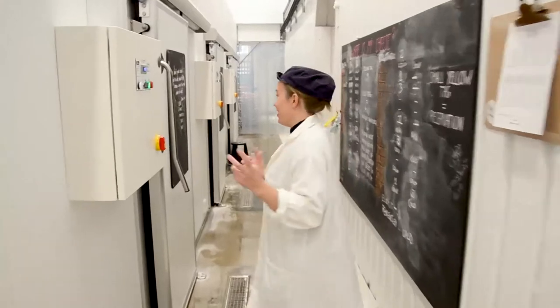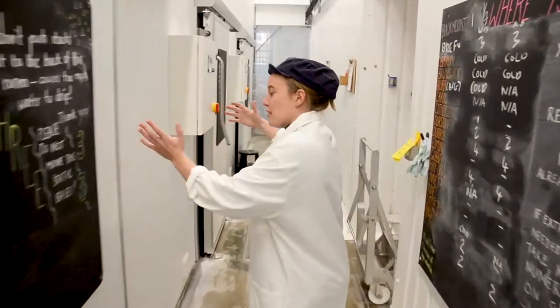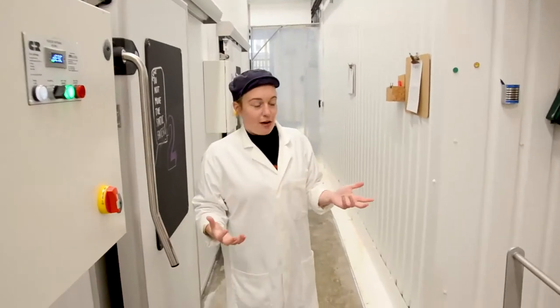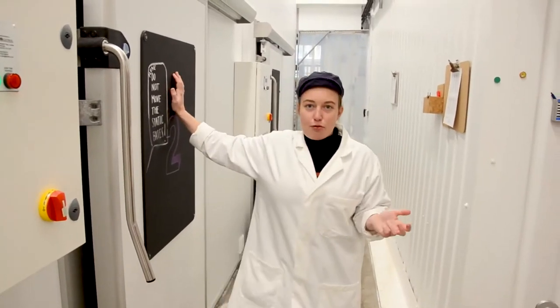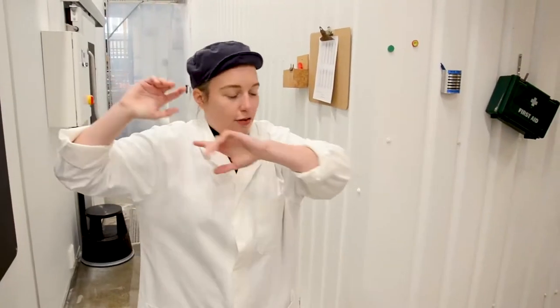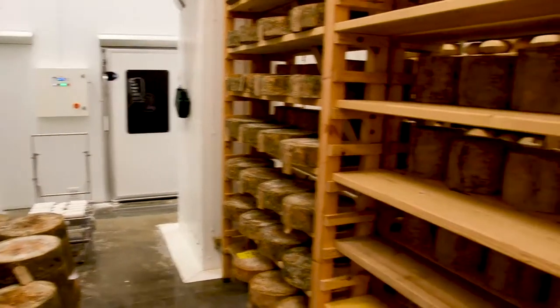A little bit about the positioning of this arch. I really like it. It's really clever because as cheeses move their way through the rooms and get ready to sell, their last stop is room 2 and then straight down the corridor onto the packing line. So it's a super efficient way of doing things.